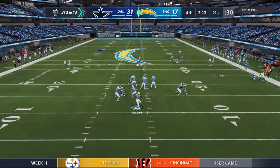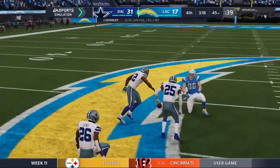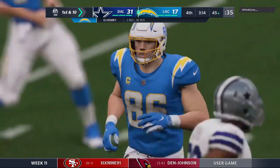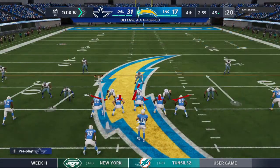3rd and long, it's Herbert. It's complete, Henry. And he is going to have the Chargers 1st down as they're able to get the 3rd down conversion. A big play there as they get the conversion on 3rd and 13.